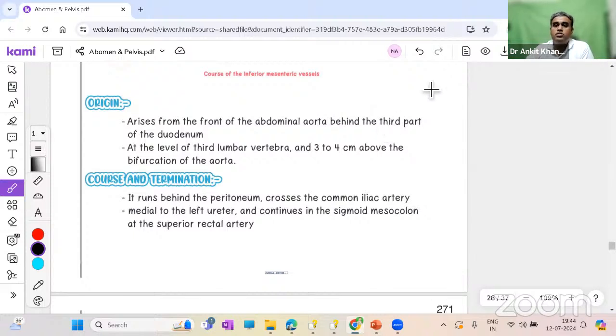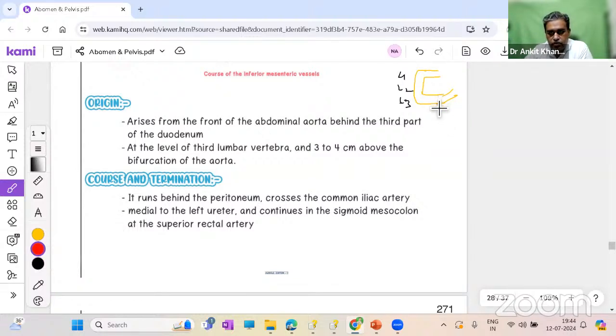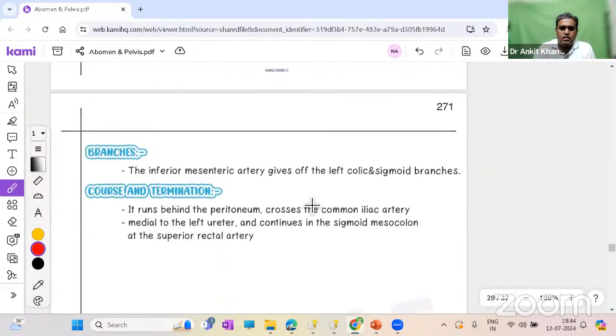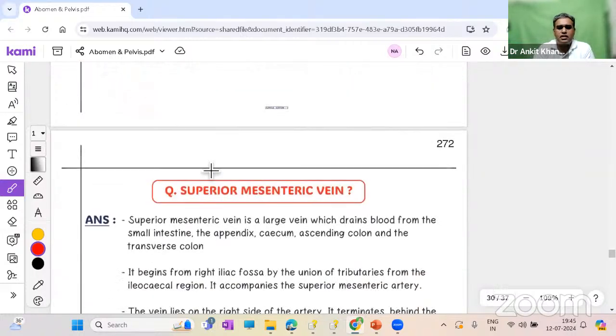Remember yesterday we discussed that duodenum has 1, 2, 3, and 4 parts. What were the vertebral levels? L1, L2, L3. Right? So right at L3 over here, behind you have the aorta, and this is the IMA that is coming out, L3, L3. Course and termination: it runs behind the peritoneum and medial to the left ureter. Then branches: it gives off the left colic, sigmoid, and also the superior rectal artery. You see it over here as a terminal branch. Why? Because I already told you mainly 3 branches are there.